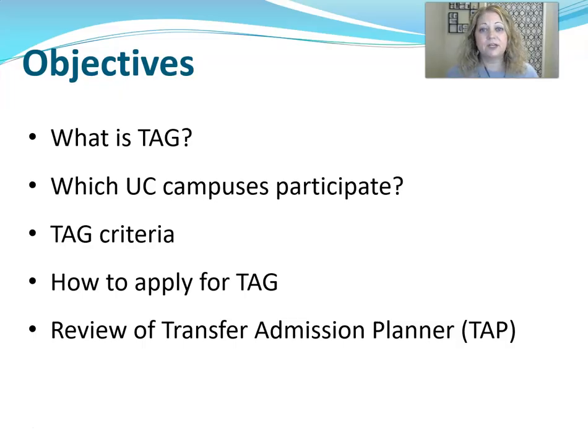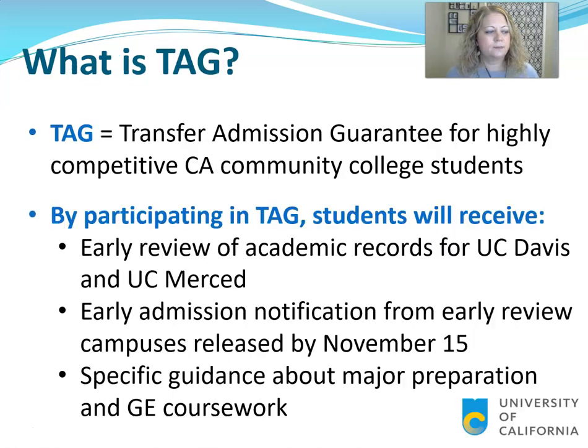All right, so here are our objectives for today. We're going to talk about what a TAG is, the campuses that participate, the criteria that you need in order to TAG, how to apply for a TAG, and then a review of the Transfer Admission Planner, or we refer to it as the TAP.